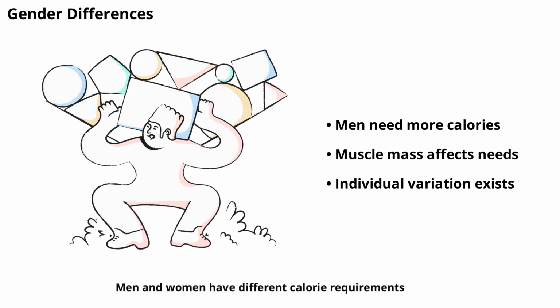Men and women have different calorie requirements, mainly due to differences in body composition and metabolism. Men typically have more muscle mass, which burns more calories at rest compared to fat. As a result, men usually need more calories than women of the same age and activity level. However, individual needs can vary, so it's important to consider your own body and lifestyle.